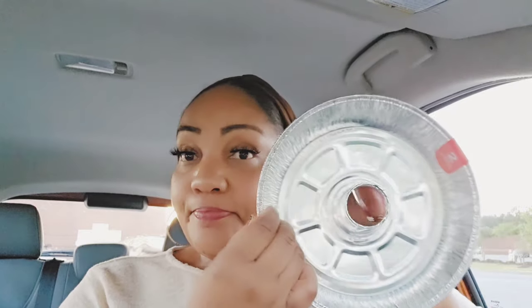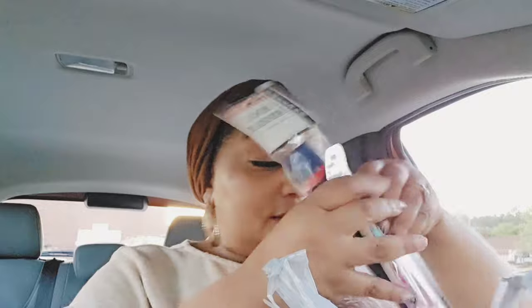I got three of the disposable bundt pans. I haven't made a cake yet. I have so much cake mix. Haven't made a cake yet, but you know, disposable is perfect for me. I'll take it. I do not want to be washing dishes, and I don't have a regular bundt pan. When we lived in New York, we did, so I don't know. I probably left it behind. I was getting out of there so fast. Getting away from people so fast.